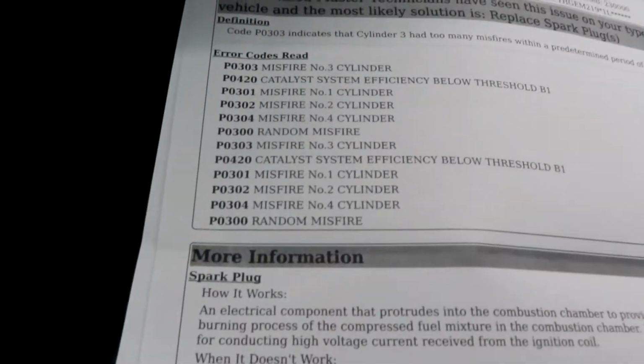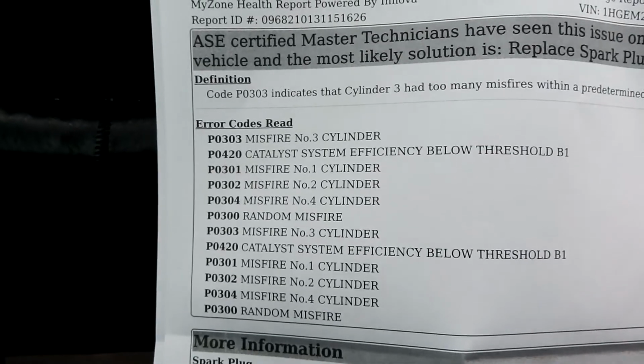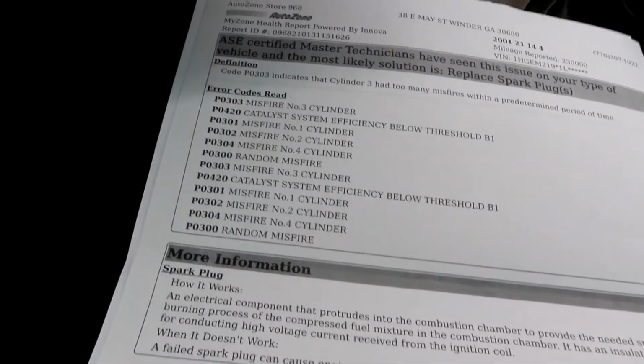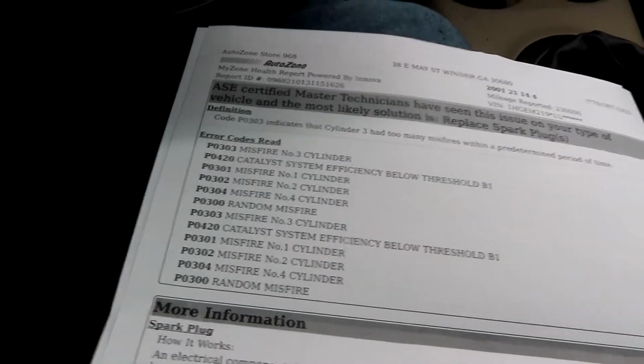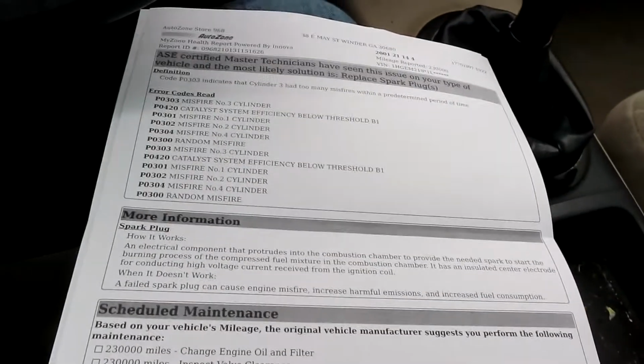Alright, so the scan tool scanned, and they printed off that I have an intermittent misfire on all cylinders. So I'm going to start simple with spark plugs, all 4 spark plugs. So we'll try that. If it works, wonderful. If not, we'll deal with that. And it's not that dramatic. The car drives pretty good.